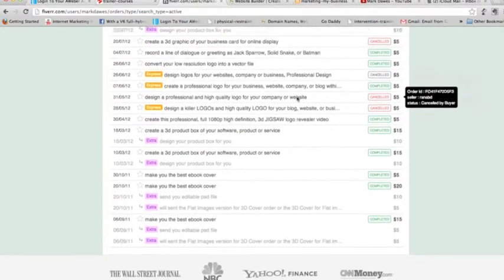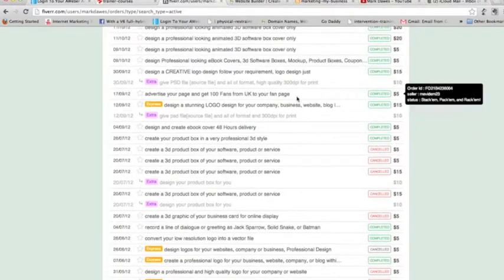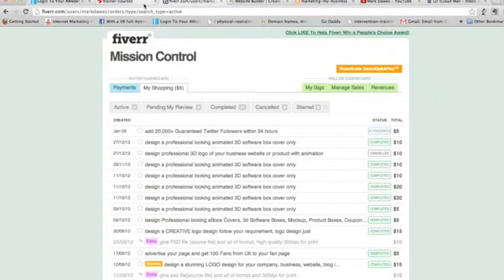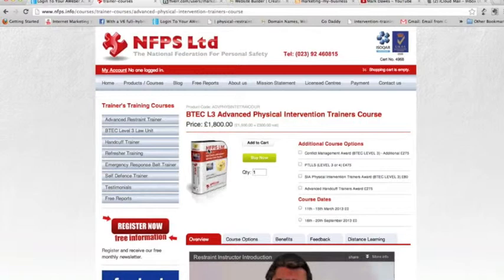Now I've got to say, in the main, I am very, very satisfied. I've had the odd one or two which is not very good, but for $5, who cares? But if you look at this graphic, it was done for $5. This graphic was done for $5. The graphic you saw on that thing was done for $5. Really, really worth doing.